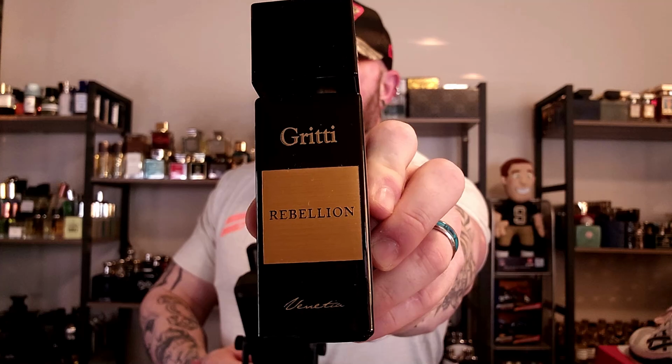I'm not sure if it's currently in stock, but for $95, this was a steal, because you're going to pay a little bit more than that for a 50 milliliter bottle of Chanel Allure Sport Eau Extreme. So true bang for your buck right here. This was the first fragrance that came to mind when I thought of the topic, because it is that serious. It's Gritti Rebellion.